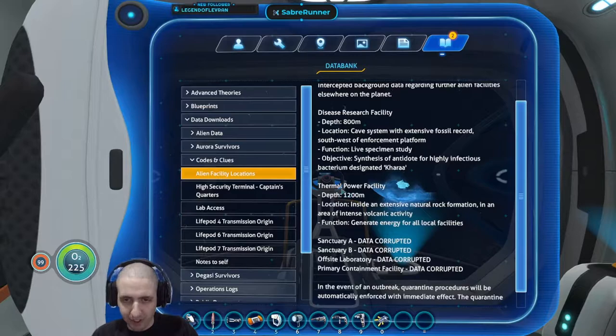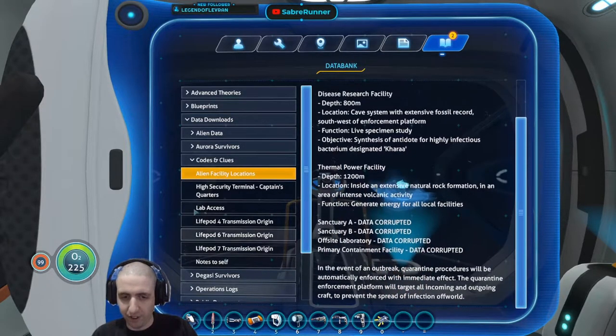The thermal power facility, I found. The disease research facility, I found. Sanctuary AB and offsite. I think I found the offsite laboratory too. And I'm still missing the other three.